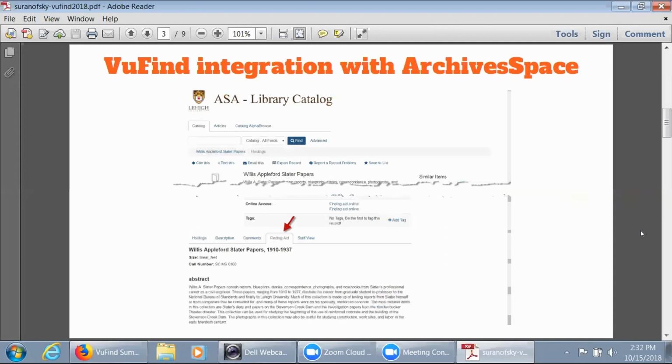So the first one I'm going to talk about is Lehigh's integration with ArchivesSpace. This came about as part of a grant application that our special collections department put together. And this was just to make these specific finding aids that they would be creating as part of the grant more discoverable. So we pitched, as part of the grant, integrating with ArchivesSpace, where the finding aids would live.